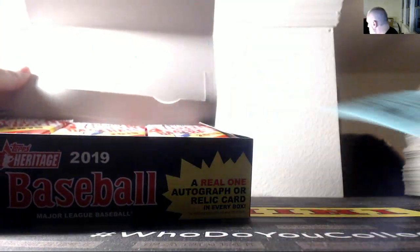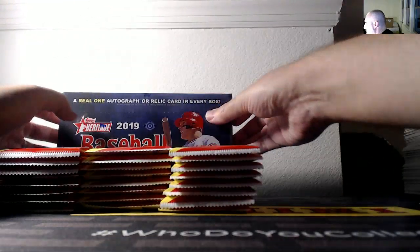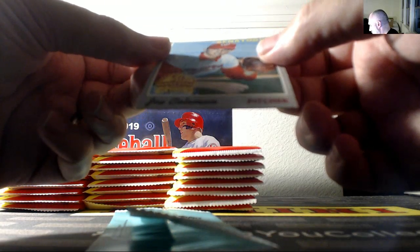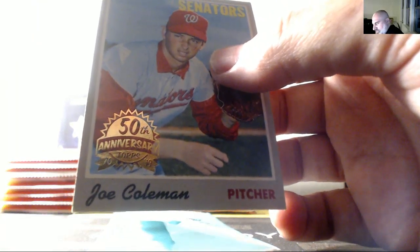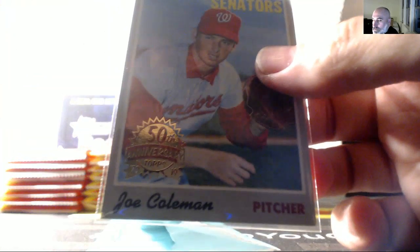Another buyback stamp, 1970. And it's going to be for the Senators. So this will be a Nationals card. No, Senators are the Rangers, right? The Senators are the Rangers. I'll have to double check that. But it's Jim Coleman. I'm too tired to remember which. It's either the Nationals or the Rangers. I think it's the Rangers, but it's Jim Coleman. Buyback.